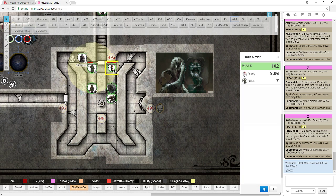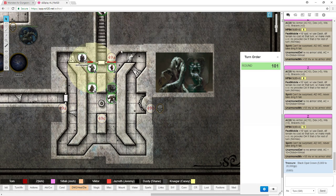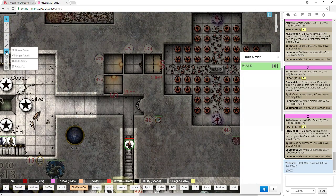We'll go down the stairs. I'm assuming it connects with the hall. Correct. And you also spy a secret door right over here. Secret door there. Devil face to the right. I think it's a double face. Let me double check.